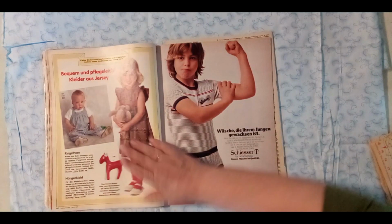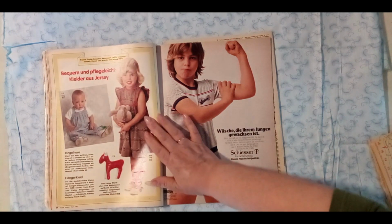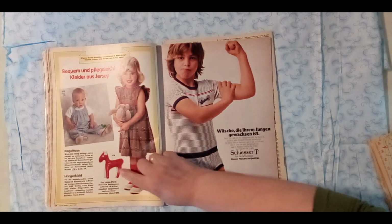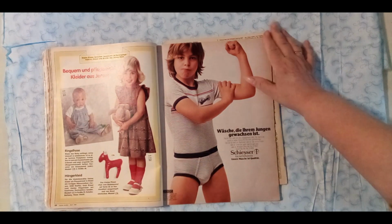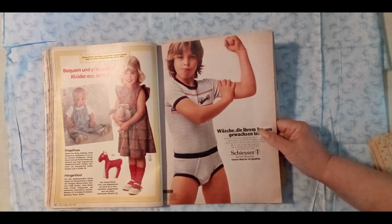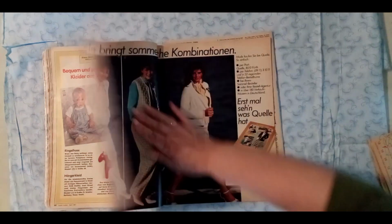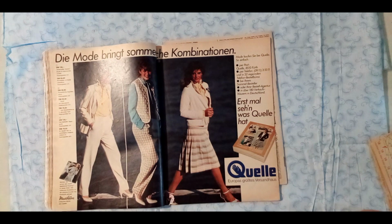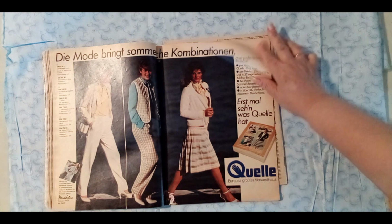Unbelievably gorgeous. We look on the left side. This is for a baby and this is for a girl. You can make this toy also. It's easy to make. On the right side, somebody is wearing beautiful underclothing. Here you have combinations of pantsuits, and the last one we have here is for a skirt, beautiful, nice, soft.